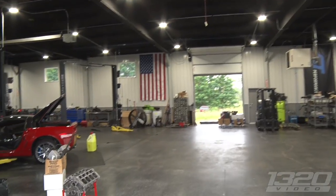All right, guys, it's been a few months since I've seen the ZR1. It's been here at CT Performance since Chris picked it up. It's done. We're gonna go see it for the first time, see all the changes that have been made to it, put it on the dyno, see how much power it makes, and then take it out for the first drive. I can't wait. All right, where's she at?